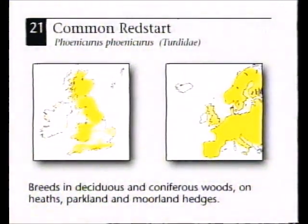Redstarts are summer visitors, often quite numerous in the wooded valleys of Wales, Scotland and northern England. However, they have recently disappeared from many parts of lowland England, where only scattered and generally small populations remain. They frequently occur as migrants, especially in coastal areas.